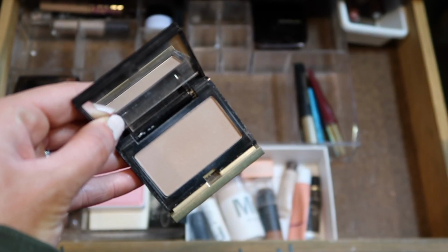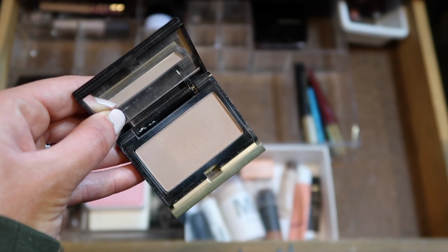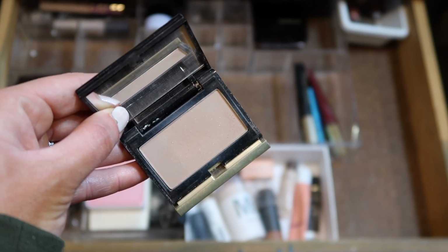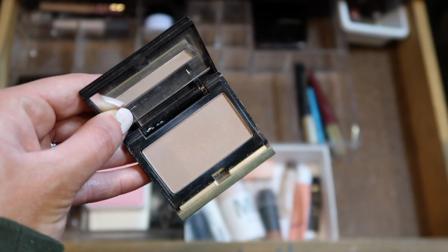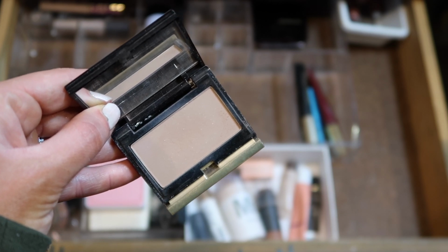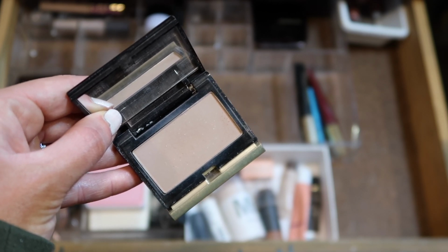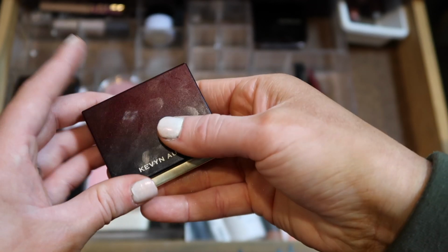So then I also have my Kevyn Aucoin sculpting powder in light. This has been going for so many rotations, and I finally started to get some really good use out of it. But there's a contour face palette I want to pull in, now that I've started to actually contour again, to see if I like. So because I have that face palette, I won't be needing this, so I'm going to be putting this away.